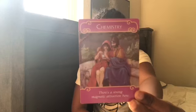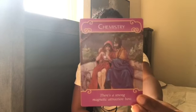So the love message we have here for you, group 3, is chemistry. It says there's a strong magnetic connection here.